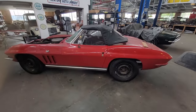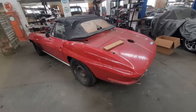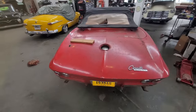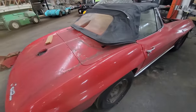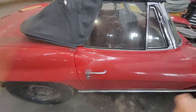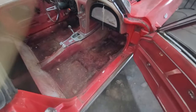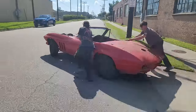So, at this point, the disassembly has been going on for a couple of hours. We got some doors pulled apart, some bumpers removed, gas filler, some of the trim holding the top down. Most of the interior is out, and most of the bugs have been evicted, and there was a lot of them.